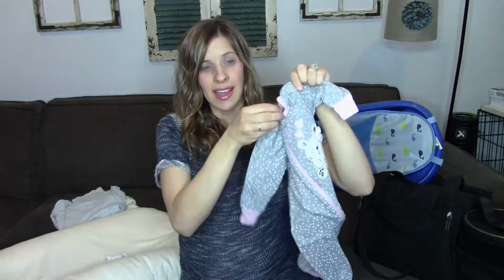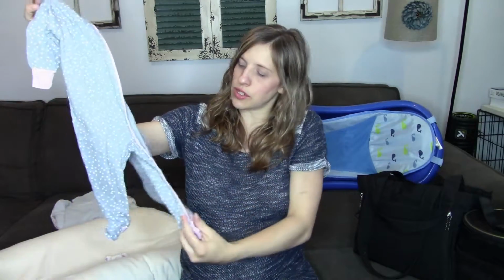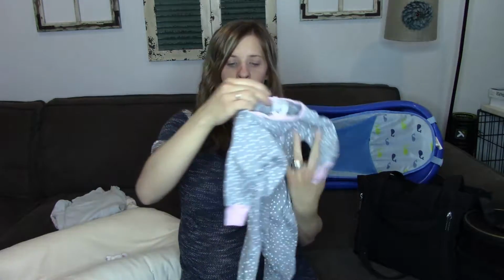The next thing that I would suggest is lots of zip-up footed PJs. I don't really leave the house the first couple weeks that my babies are born. This PJ was just perfect. It's easy to zip up. I had some for Graham where the zipper was down on the bottom, so I could zip from the bottom up, and those were so awesome. I wish I found some for my baby girl because it made changing diapers really easy.